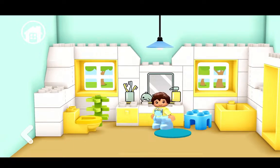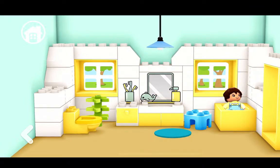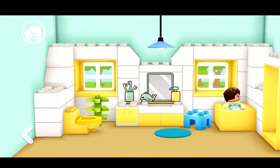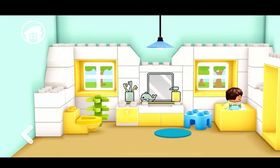And you can also take a bath here. Maybe. So beautiful yellow bathroom. With yellow toilet, with yellow bath. Nice. And maybe we go to the next room.